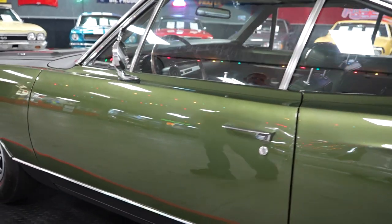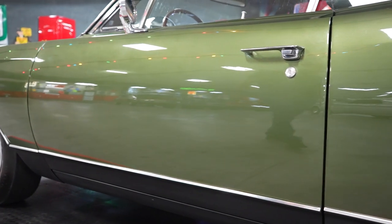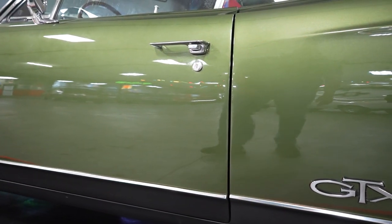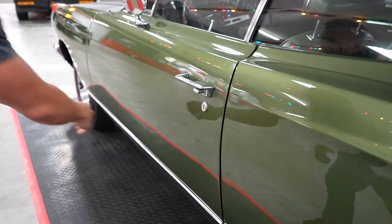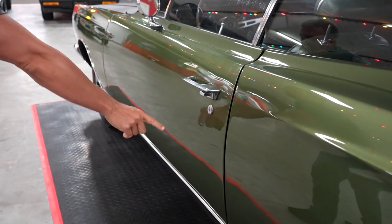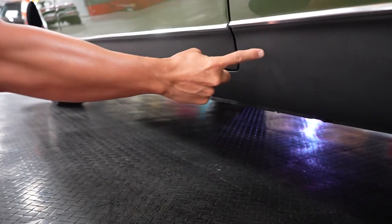The driver door, fantastic. Body lines on this car are exceptional. I'm really happy we were able to land this car, because somebody's going to get themselves a nice piece of Mopar history with this 69 GTX. Your driver door, there's no paint issues whatsoever. Look at how nicely the door fits to the rear quarter.